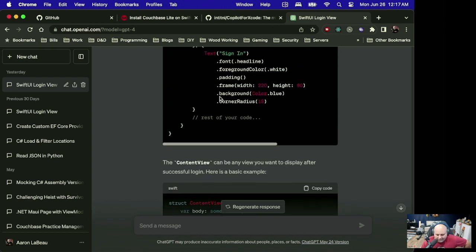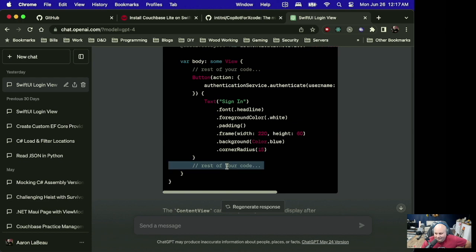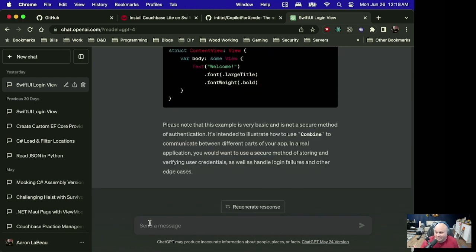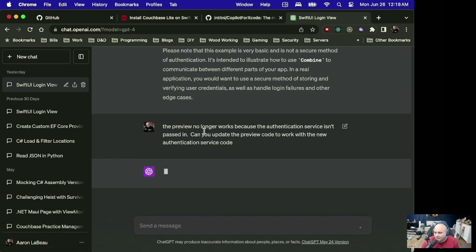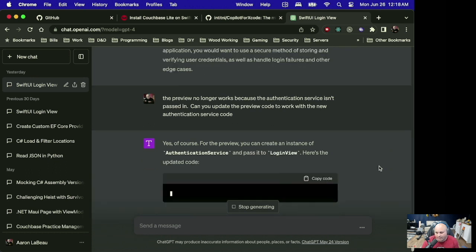Let's see here. So it broke us though, because technically speaking, the rest of our code does not tell us how to get the preview working. So I'm going to tell ChatGPT it broke my code. The preview no longer works because the authentication service isn't passed in. Can you update the preview code to work with your new authentication service code? Well, that's good. I mean, our AI overlord's already doing all the work for us. Why not?